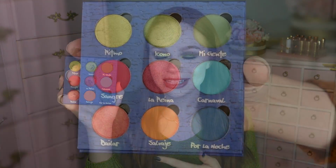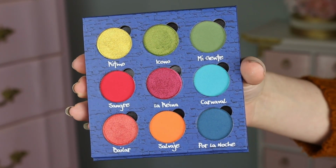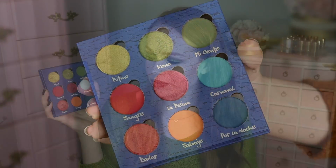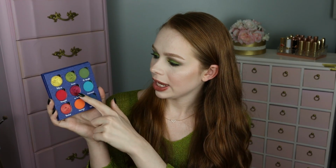It retails for $45. So there's 9 shades in this palette, and I think it is such a cute little color story. You've got a pop of gold, some greens, some reds, some blues, some oranges, and I feel like you could take this color story so many different places. I had so much fun filming the looks that I did with this, and you'll see that all 3 of them are completely different. So this palette has 3 metallic shades, which are Ritmo, Icono, and Lorena.